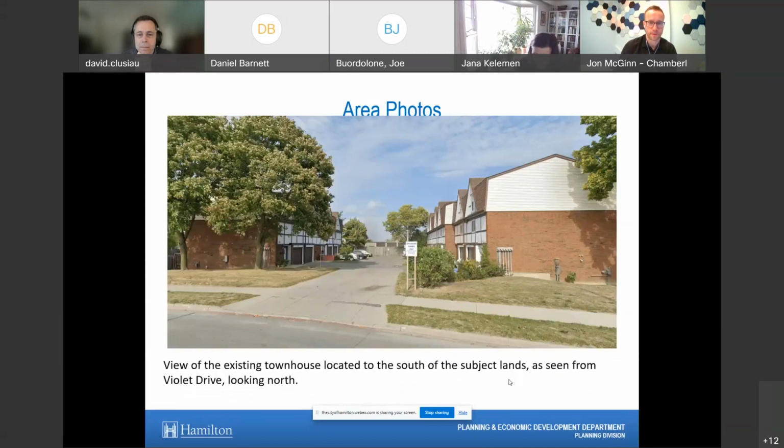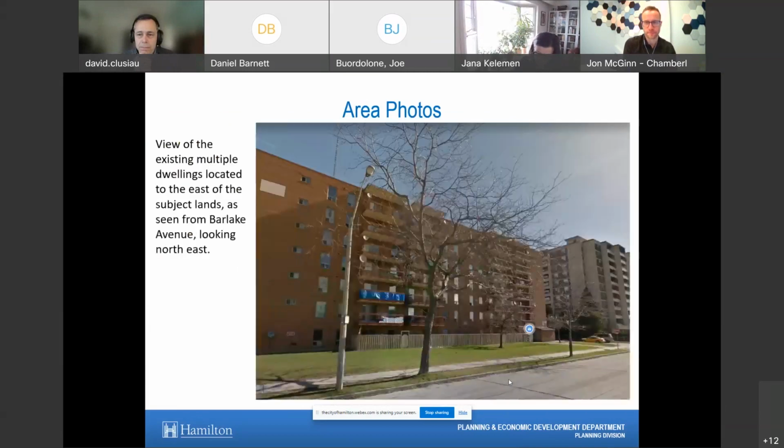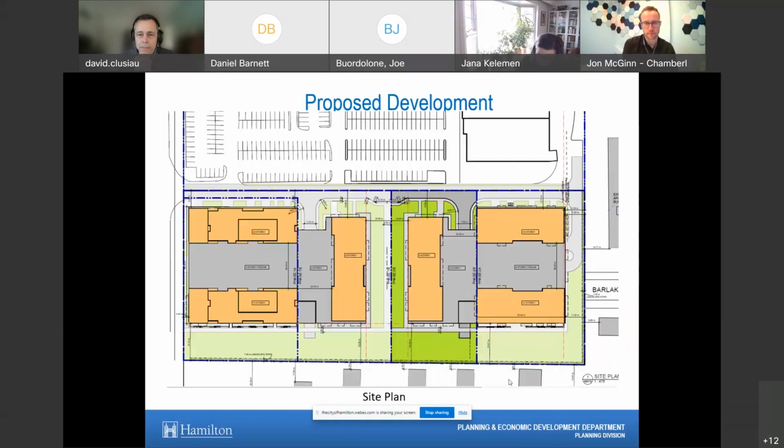This is a view of the existing townhouses that are located to the east of the subject lands, as seen from Bar Lake Avenue looking southwest. And this is a view of the existing multiple dwellings located to the east of the subject property, again seen from Bar Lake Avenue looking northeast.